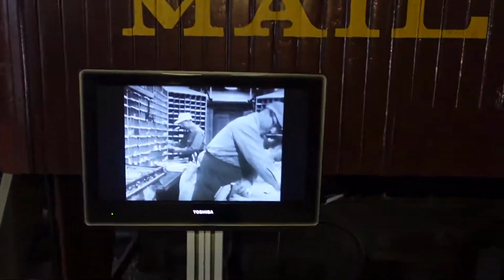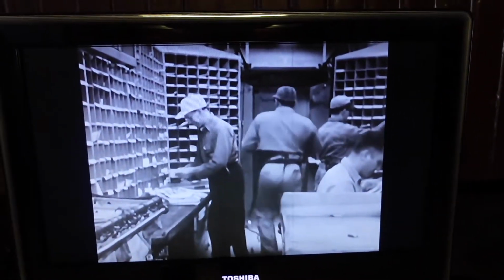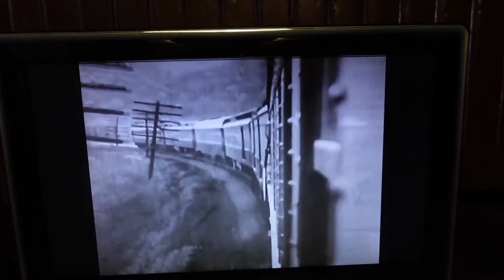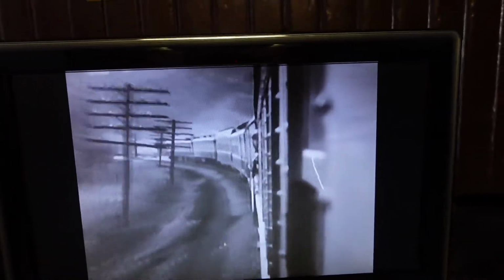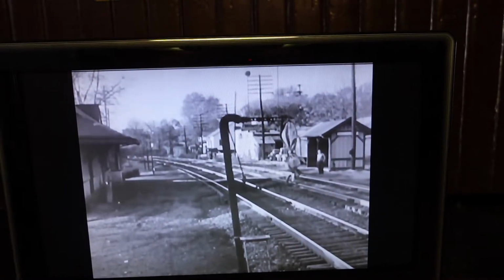Bit of footage as soon as the last pouch was made ready, the clerk grabs his safety goggles and goes to his station. The engineer is required to signal the RPO car that they are approaching a non-stop station. And a dramatic moment is at hand.